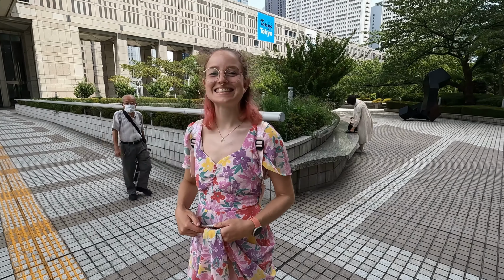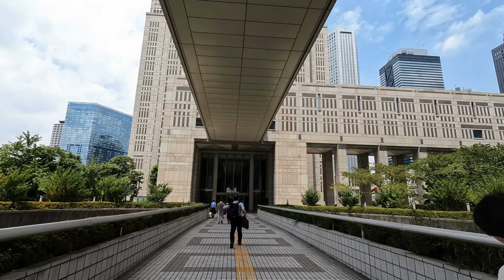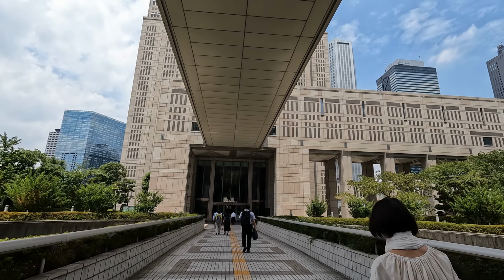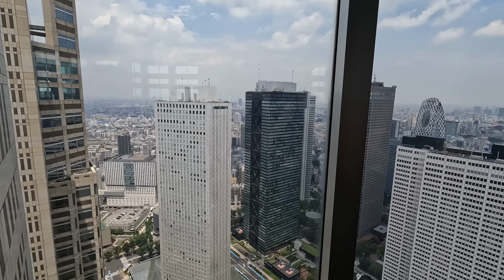Because Shinjuku and Harajuku were next on our list, we soaked in the city views from the Tokyo Metropolitan Government Building, had ice cream, visited the iconic Meiji Jingu Shrine, and of course did some shopping along Takeshita Street.